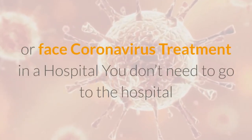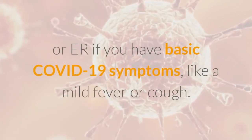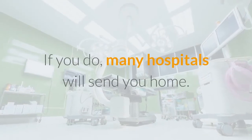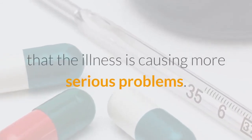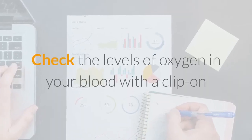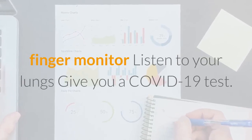Coronavirus treatment in a hospital. You don't need to go to the hospital if you have basic COVID-19 symptoms, like a mild fever or cough. If you do, many hospitals will send you home. If your case is severe, members of the medical staff will check for signs that the illness is causing more serious problems. They might check the levels of oxygen in your blood with a clip-on finger monitor, listen to your lungs, give you a COVID-19 test.